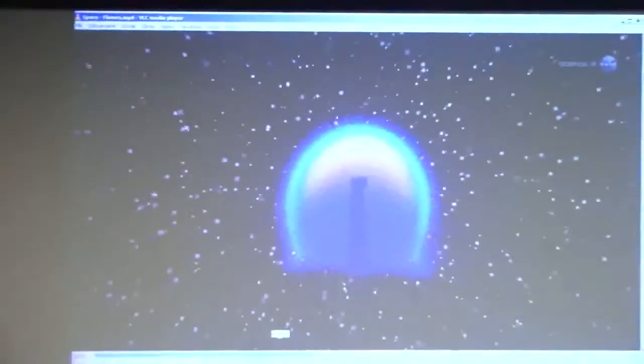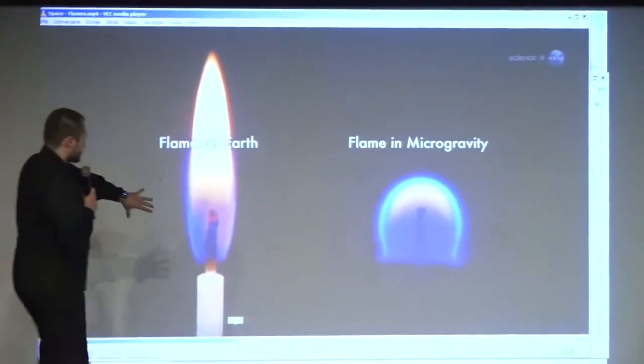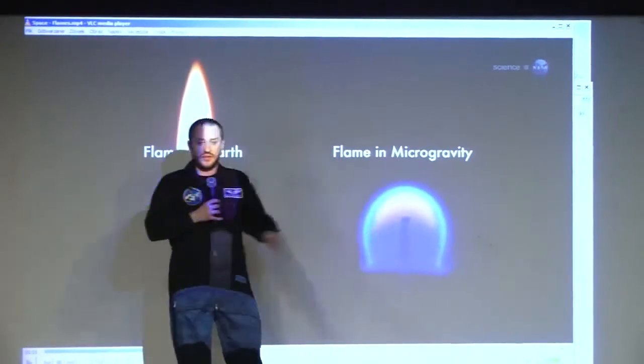So flames certainly need more fuel. Flame bulb, unlike fires, oxygen fires. So this is a very nice comparison. Because of the gravity, you have this kind of shape of the flame. But in space, you have this different kind of flame.